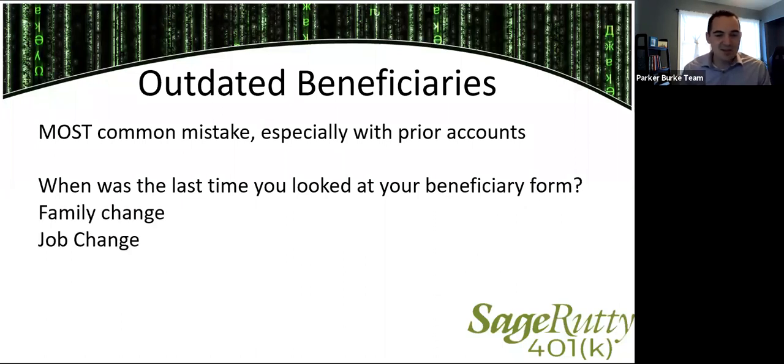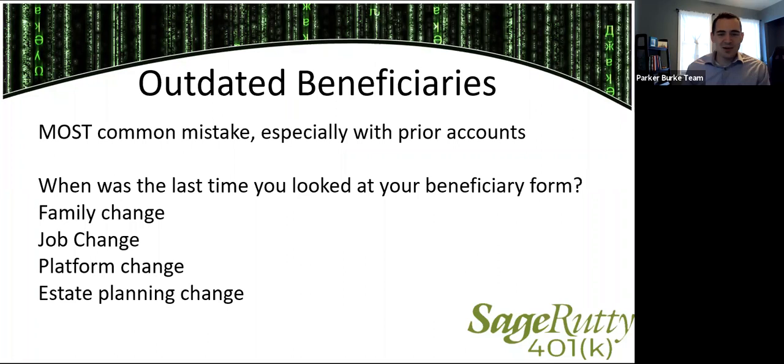Have you had a job change? Have you had a 401k platform change? Have there been changes in your estate planning, or have there been estate tax changes? The law around it has been changing constantly. Do you even remember who's on your beneficiary form?